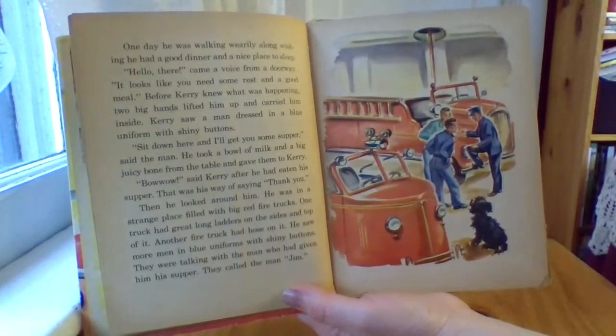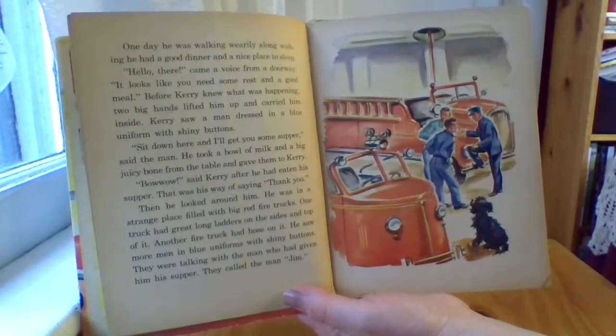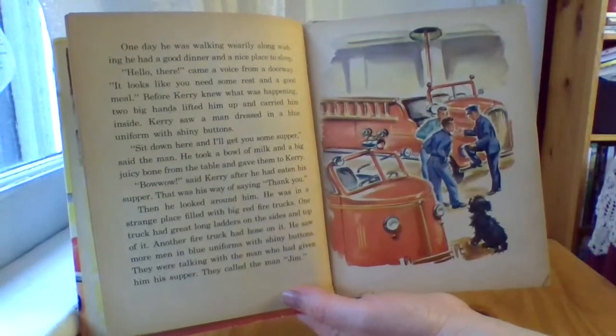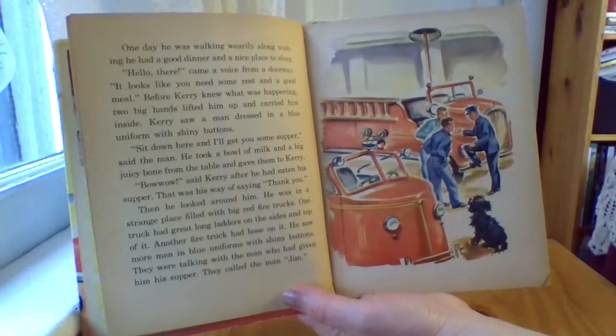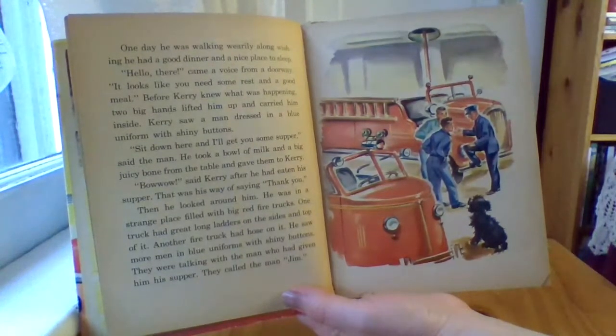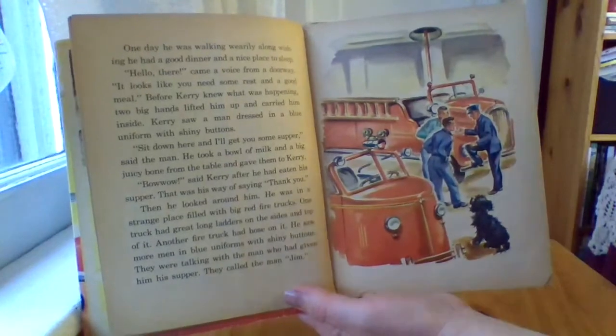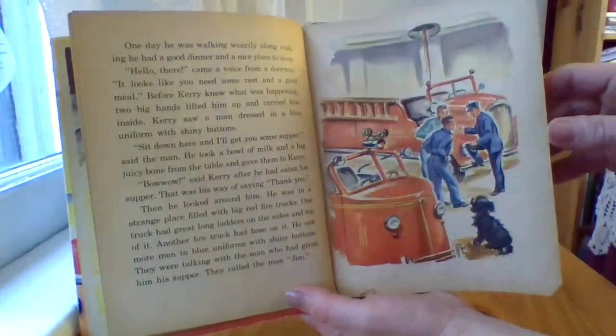Then he looked around him. He was in a strange place filled with big red fire trucks. One truck had great long ladders on the sides and top of it. Another fire truck had hose on it. He saw more men in blue uniforms with shiny buttons. They were talking with the man who had given him his supper. They called that man Jim.